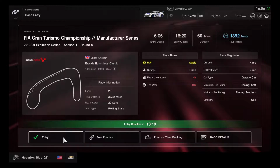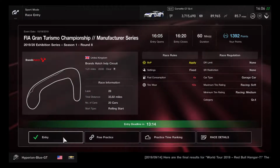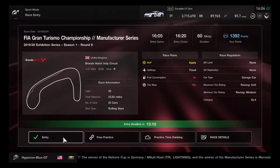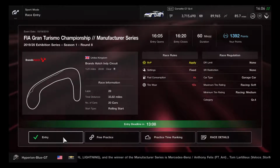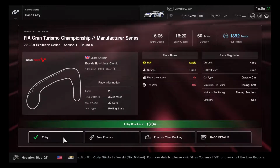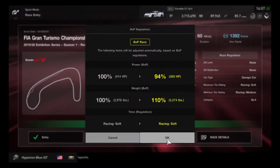It's time to get ready for the 2019-20 exhibition manufacturer series on Gran Turismo Sport. It's time to get ready for round 8. It's going to be at the Brands Hatch Indy circuit for 28 laps, in the Group 4 category for today. Let's grab the manufacturer vehicle race car to be ready.